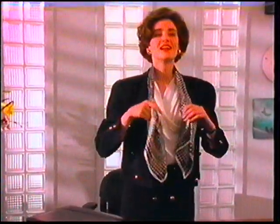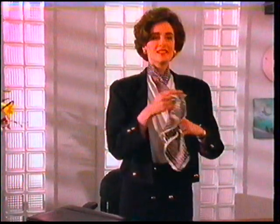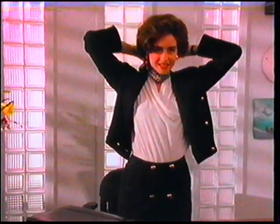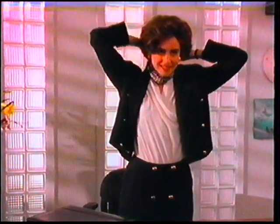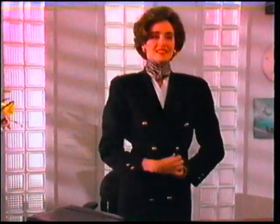Begin with a square scarf folded into an oblong. Cross the end in your right hand around the left end twice, close to the neck. Tie both ends in a simple knot at the back of the neck and tuck the ends into your blouse or jacket. Adjust the scarf in front.